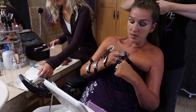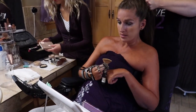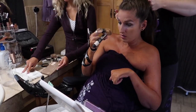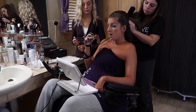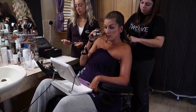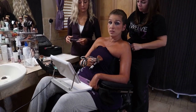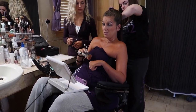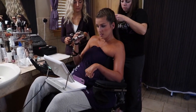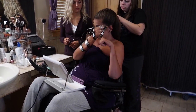If you notice, I have all my brushes numbered, so it makes it really easy for my caregivers to know what number goes with what. As I'm doing my blush here, I just want to say that if you have any questions on what I use, let me know. I'm not getting paid to endorse any of this stuff. This is just the product that I use.